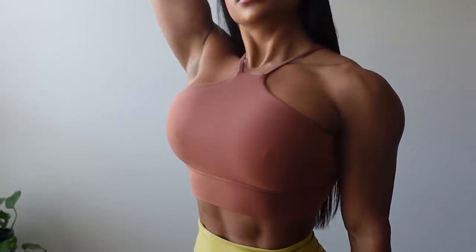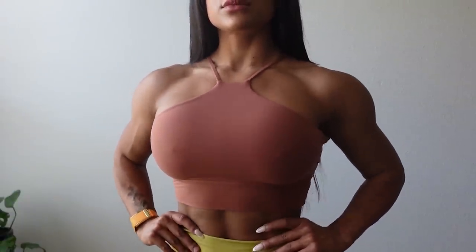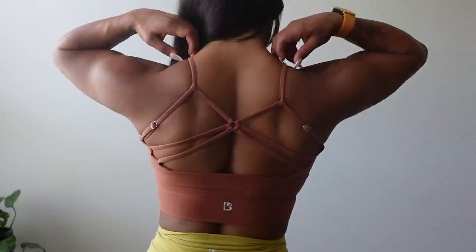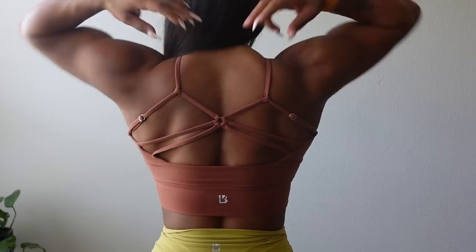It bothered me so much that I'm probably not going to wear it as often, or probably just wear it to like the grocery store instead of the gym. So if you have a bigger chest, keep that in mind, potentially size up, and if that's something that bothers you, then maybe stay clear of this one.